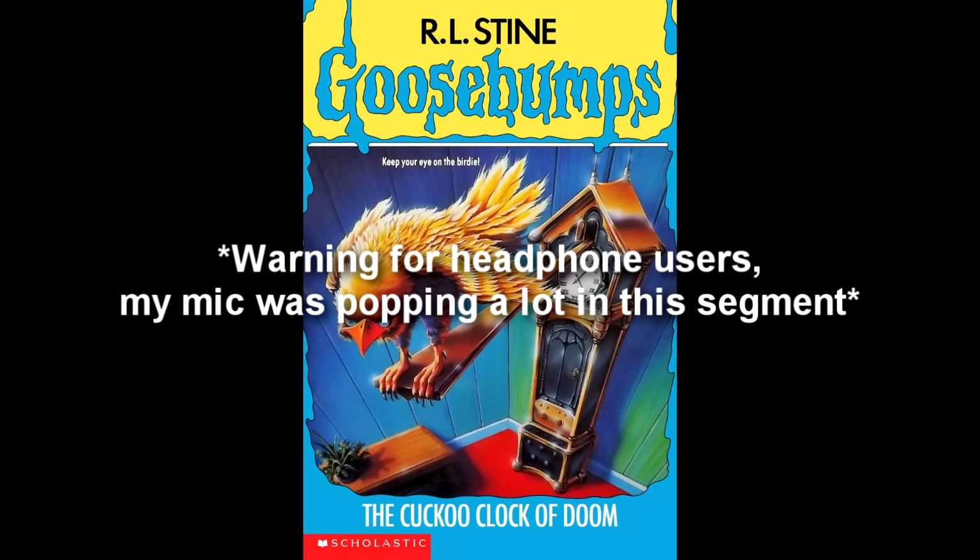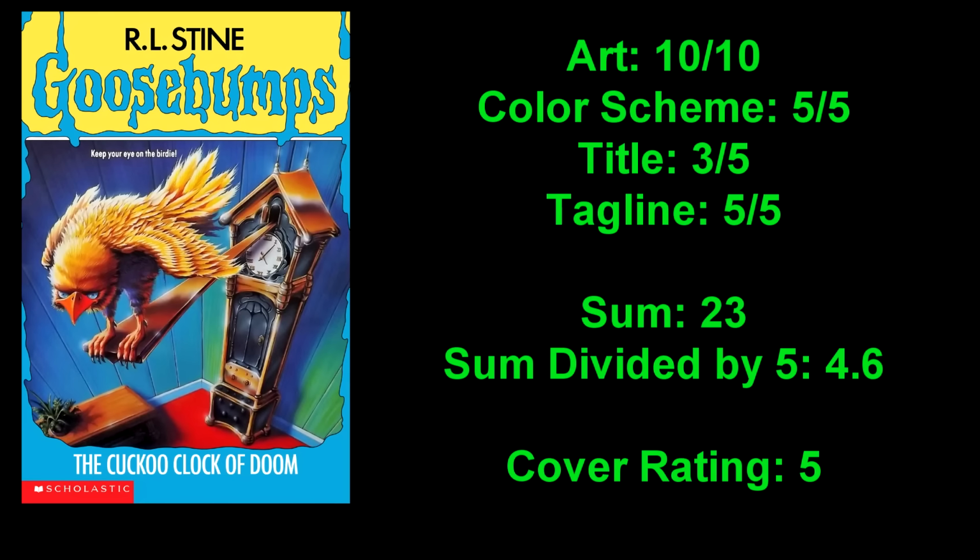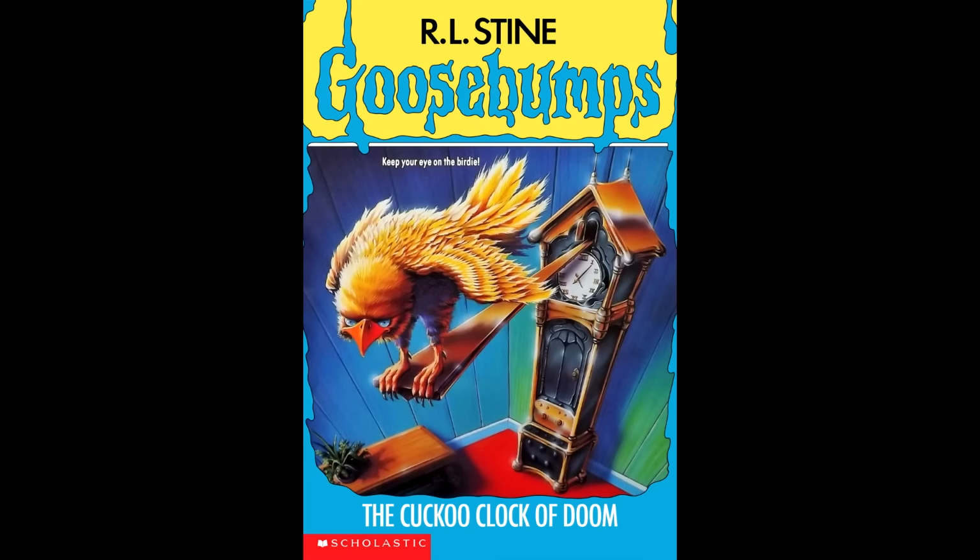Going from probably my least favorite cover to one I really like, we have The Cuckoo Clock of Doom. I've always just really liked this cover for some reason. It's all pretty nice to look at. The title is kind of goofy, but in an interesting way. I want to see why this cuckoo clock causes doom. The tagline is a pun, but a good kind of pun, and everything else is pretty good. This is an example of how to do a goofy cover right. You know, I really wish I could own this cover.